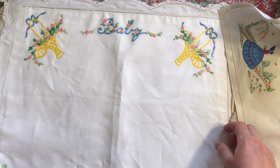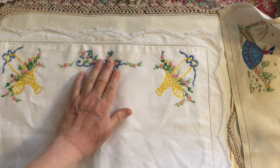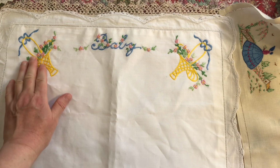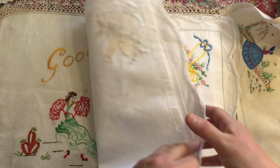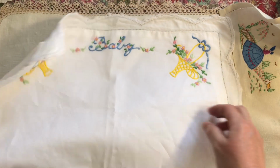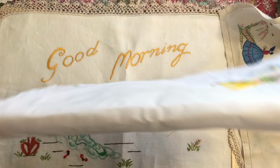So that was delightful. And then this one, a baby one, I'll have to wait till a friend's having a baby or something. It's too good to chop up, I think, unless I turned it into something else. But I think it's really beautiful, with these nice vibrant baskets on it. So yeah, lovely. And again, beautiful fabric, lovely drawn thread work, beautiful lace around the edge.